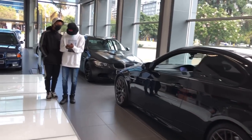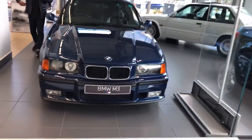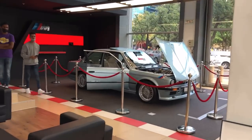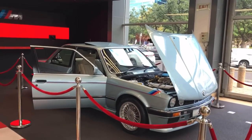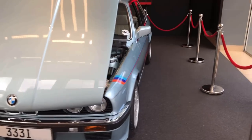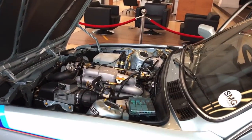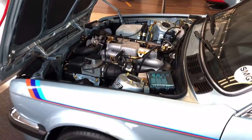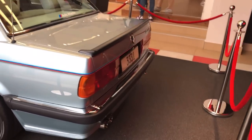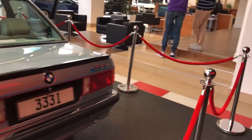Yeah, there is a 333 on display over here. So let's just get there. Let's go past all of these cars. There you go, 333. So nice to see this again. These cars are insanely rare. You don't see these cars driving around often at all. Look how clean that engine is. That's insane. Love this. Absolutely love this. 333s are so cool and insanely rare.